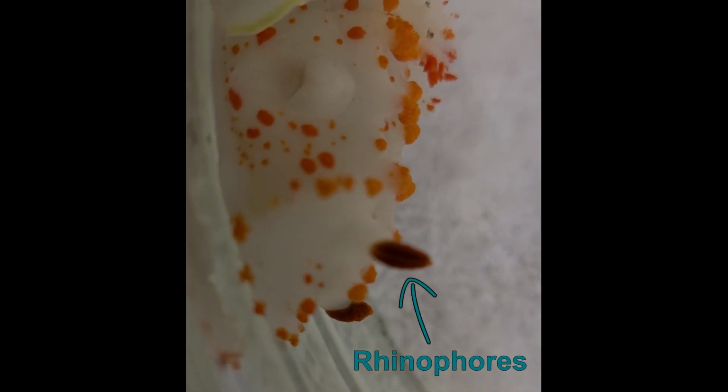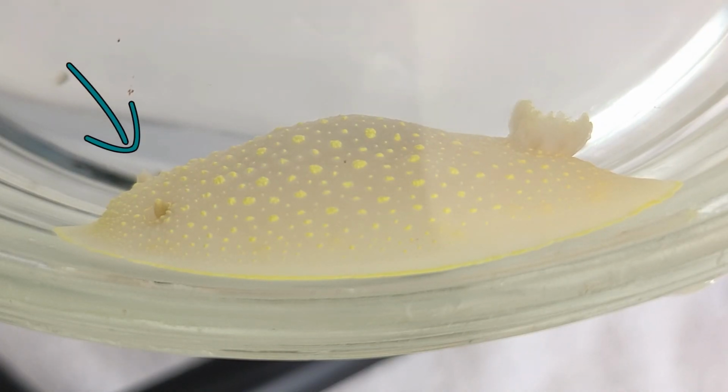The front end of a nudibranch always has a pair of rhinophores, which are sensory structures that pick up chemical molecules in the water, smelling their environment. To protect their rhinophores, many nudibranchs can retract these noses, re-extending them when the coast is clear.